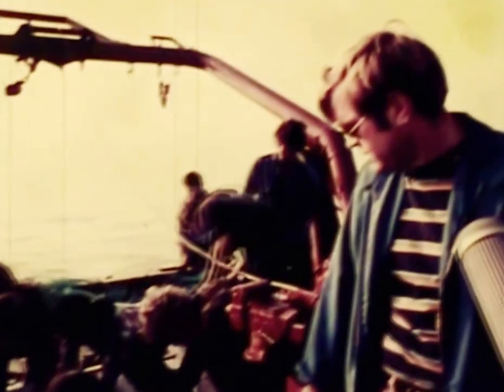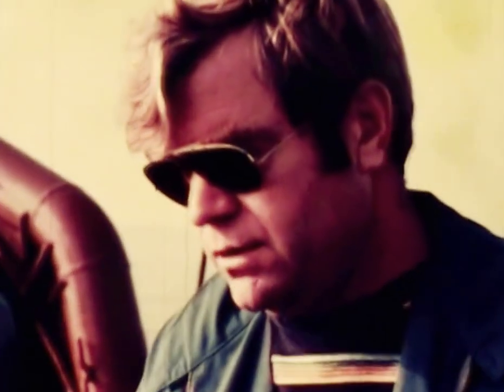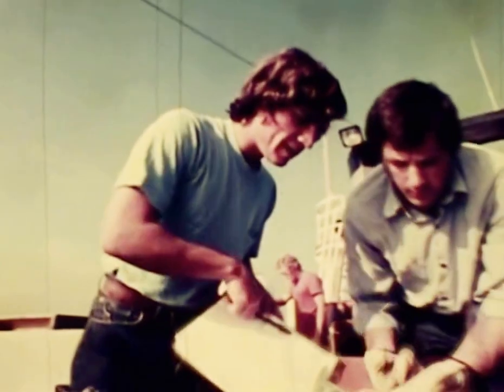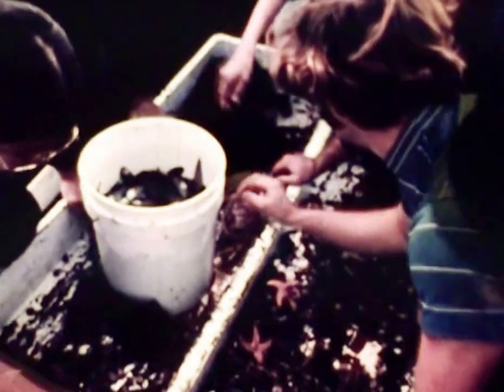The first trawl here was just to the north of King Harbor, in 12 fathoms of water. Now we pull the net for 10 minutes, bring the net to the surface, and then all the specimens are examined. We are counting the number of organisms, identifying all the species that were taken in each area. That crab, Bill.